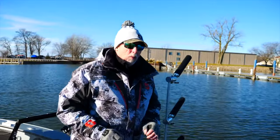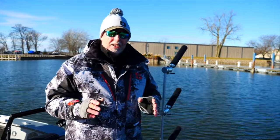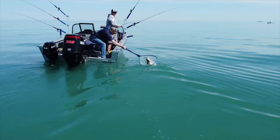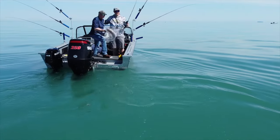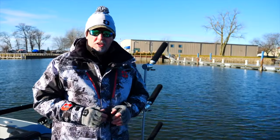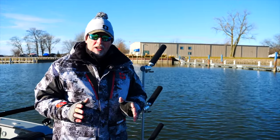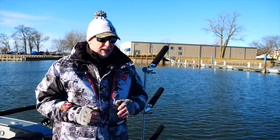You know, at Fishing 401, we do a lot of trolling, a lot of trolling. For many years now, we've been using Cisco Fishing System rod holders. And what we like about them is they have a rod holder for every single application that you could possibly imagine for trolling. And we'll take a second here and we'll go over the ways that we use their rod holders we think it makes the most sense.